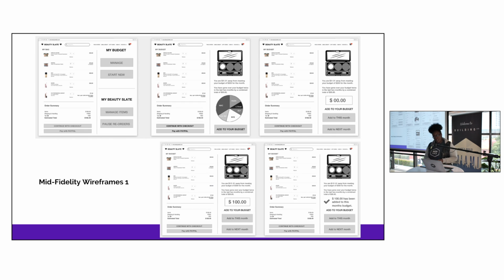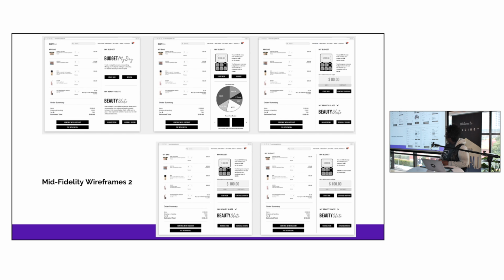This is my first mid-fidelity wireframe, and it's very rough. Here are the items that they have in their cart. Over here you have the option to manage your budget or start a new one. As I tested with people when I got to this point, I learned a lot. A lot of people were saying to have more captions and information to explain what everything is. So after that, I got to here.